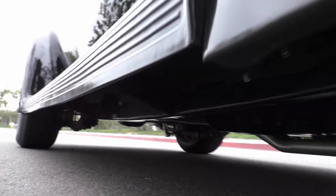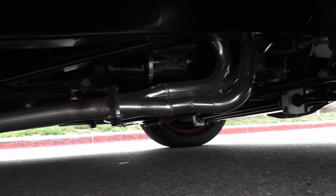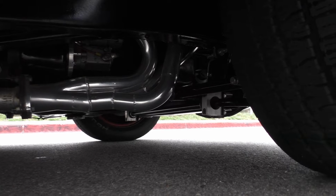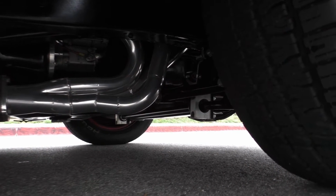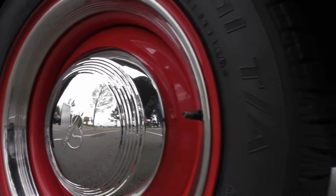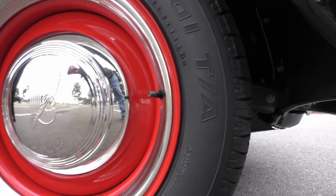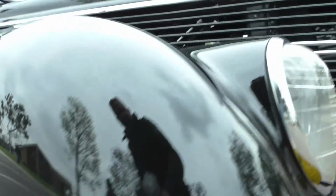Up front, within the last few years, we'll get up to the front here. I know this car from a little ways back, and I know it well. The exhaust, again, it has long tube headers on it, blown flathead underneath the hood. In the last 2 or 3 years, it's had a complete front suspension installed with power steering, so it's got a fully independent front suspension. Up front here, it has 195/60 R15 BF Goodrich radial tires on it.